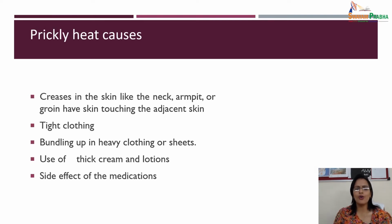Moving to the causes of prickly heat. Creases in the skin, like the neck, some sort of little folding, the neck and armpit, where your skin is in contact with the adjacent skin, make it difficult for air to circulate and prevent sweat evaporation. When this kind of problem is there, prickly heat arises. Tight clothing can prevent sweat evaporation. When you apply thick cream or lotion, that can clog the sweat ducts. Heat rash may also occur as a side effect of medication. So it depends on the condition and the type of heat rash observed in the patient.